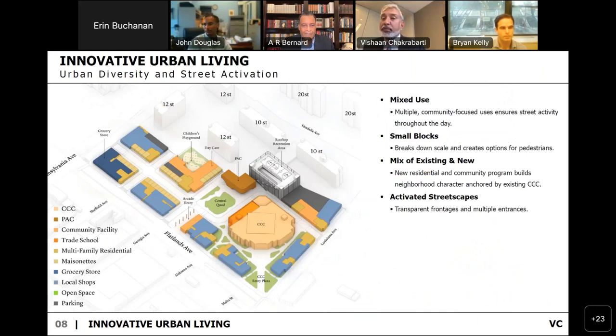One of the things we've been very focused on is to make sure that the ground floor uses were very activated, and we have really carried forward a lot of Jane Jacobs' principles in terms of making sure that there was mixed use, that the blocks were quite small and navigable, that there was a mix of existing and new in terms of the Christian Cultural Center and the new buildings, and that we would activate the streetscapes with either retail, fresh food grocery stores, the maisonettes that we'll talk about in a minute, sort of smaller scale housing, and then of course a network of public space to tie it all together, including the Performing Arts Center, and then behind that a community parking facility. Next, please.